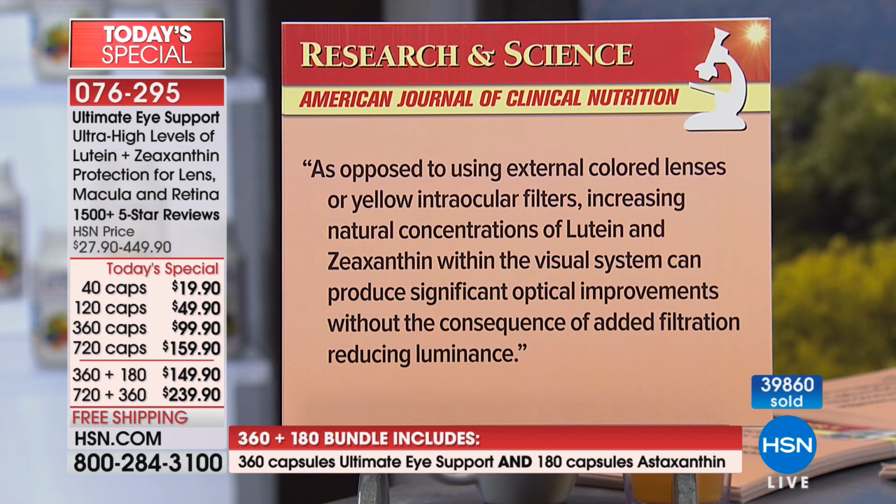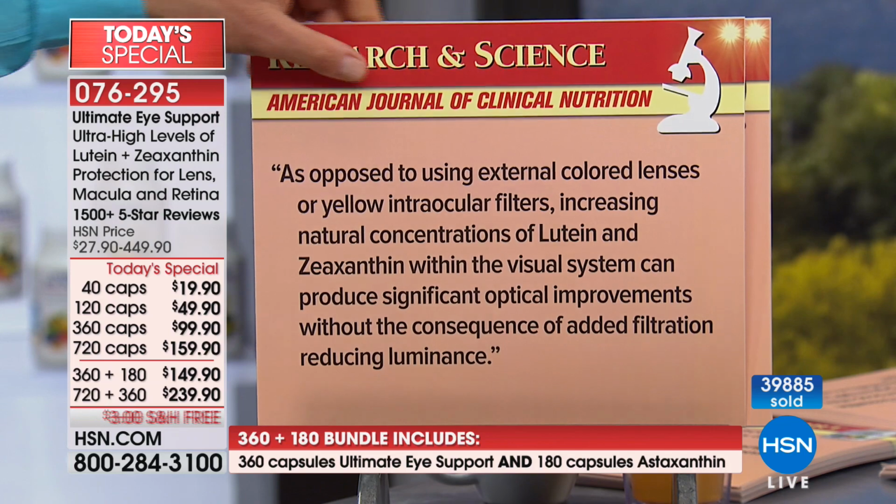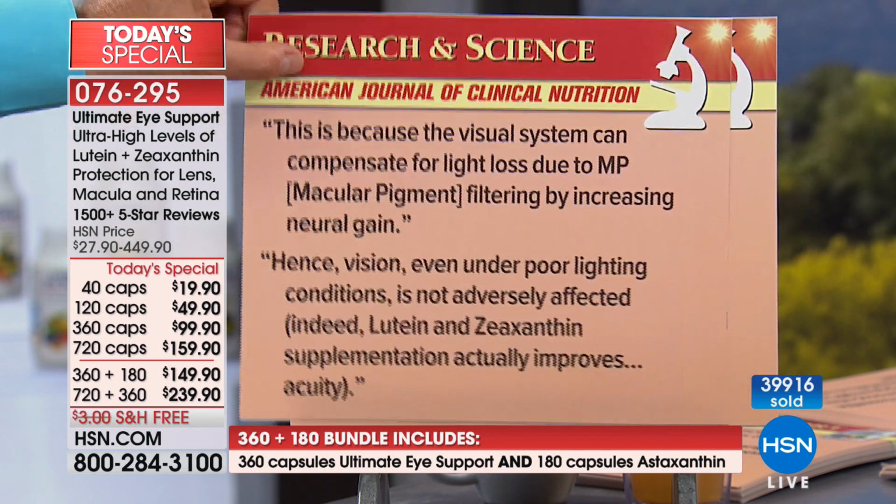As opposed to using external colored lenses or yellow intraocular filters, all of which work very well to improve the quality of vision, increasing natural concentrations of lutein and zeaxanthin within the visual system can produce significant optical improvements without the consequence of added filtration, reducing luminance. So you don't reduce brightness, but you get all the benefits. This is because the visual system can compensate for light loss due to macular pigment filtering by increasing natural gain, or neural gain. Hence, vision, even under poor lighting conditions, is not adversely affected. Indeed, lutein and zeaxanthin supplementation actually improves acuity with low light.